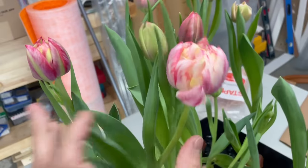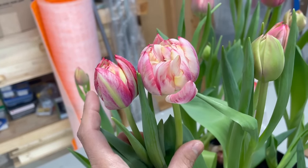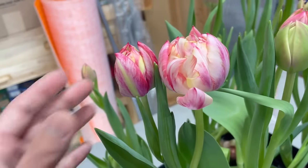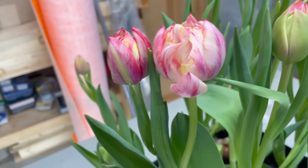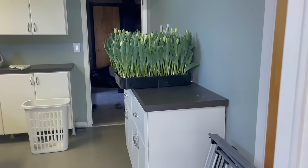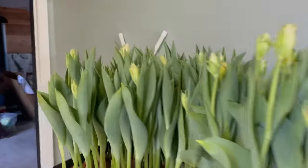So I don't know what's going on over here. These two look like there might be, what's it called, tulip breaking virus potentially happening. There's nothing wrong with them. Even though there's the word virus, it technically is a virus, but it just gives this really cool variation in color. We also have in the laundry room, not as great lighting, but some more tulips that are coming in.